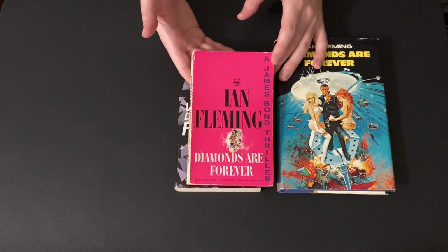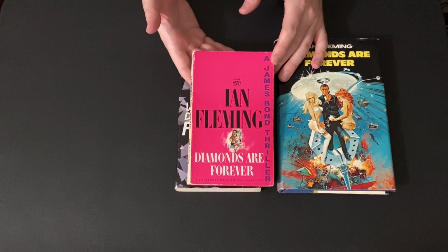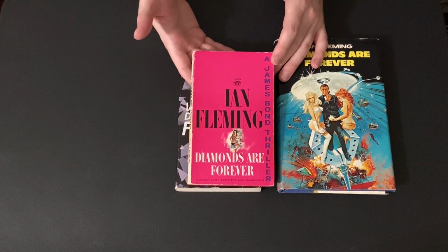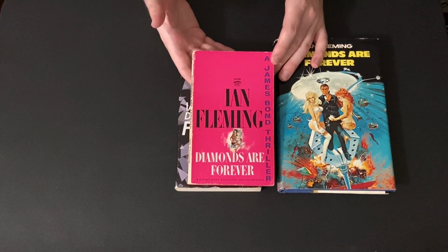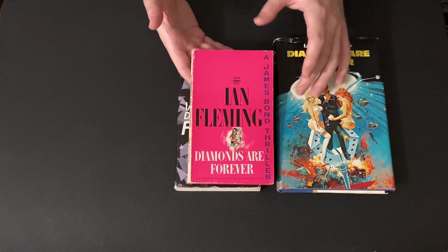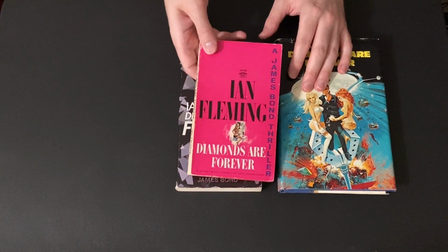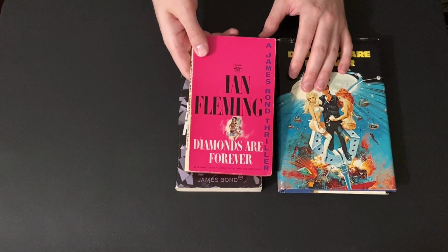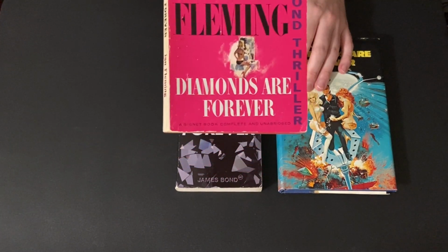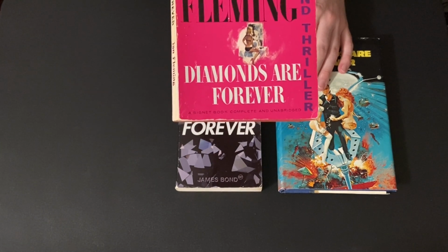This one has a really striking pink background cover to it. Again, it's very eye-catching, and there's just something about these that, even though they are rather simplistic, they have a charm factor to them. And I really like the small artist rendering of Bond first meeting Tiffany Case. And actually, when you know that scene from the novel very well, and you look very closely, it is a really accurate depiction of that scene as she's staring into the mirror.